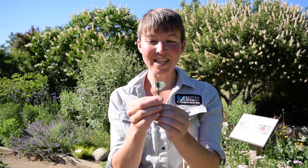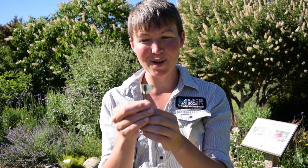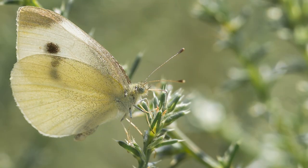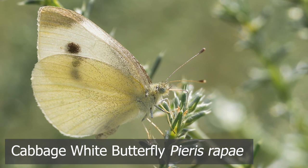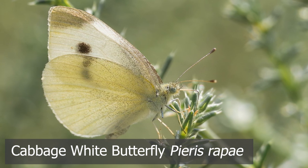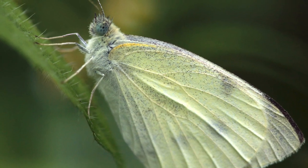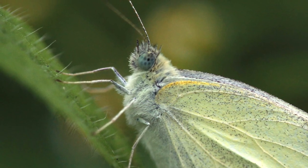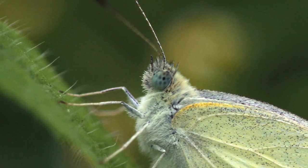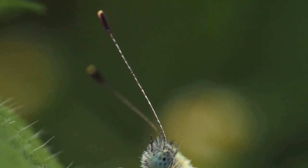So this is probably very familiar to many of you, especially living in urban or even some agricultural rural areas. This is our very common cabbage white butterfly, also known as a cabbage moth. They're pretty simple looking butterflies, but still very pretty. Kind of a yellowish white color. They have some really cool green speckly eyes. Again, you can see those clubbed antennae that are characteristic of a butterfly.